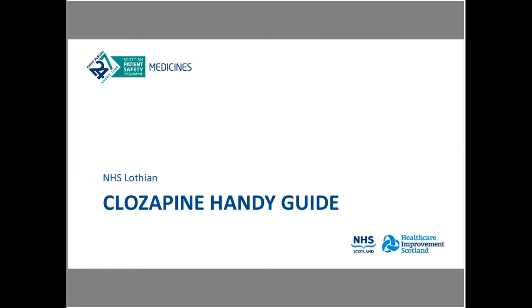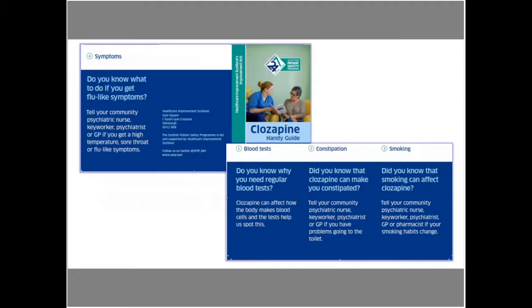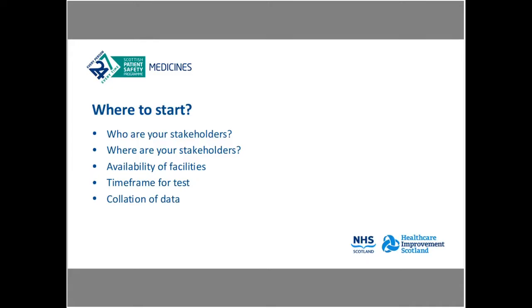As Jonathan said, I'd been part of the national group that had been looking at developing this on the back of some issues that had come to the fore around Clozapine, and what we knew was the need for service users to be given more information about their medication. So we decided to pilot the guide, as you can see here on the slide, with a couple of our teams in Lothian.